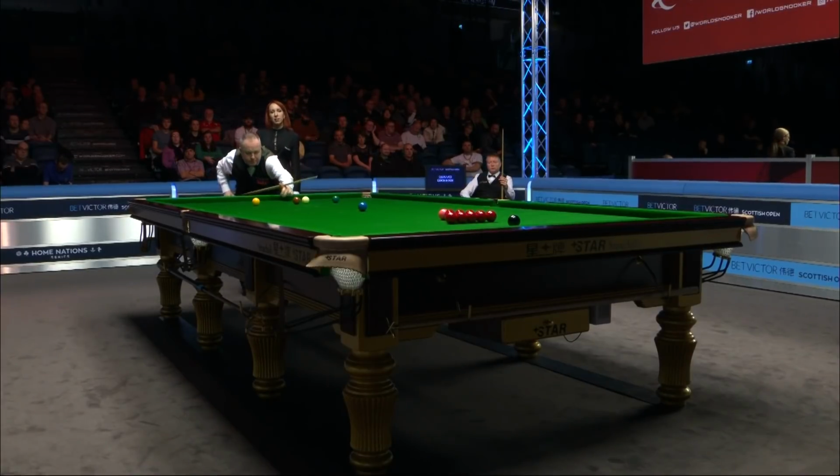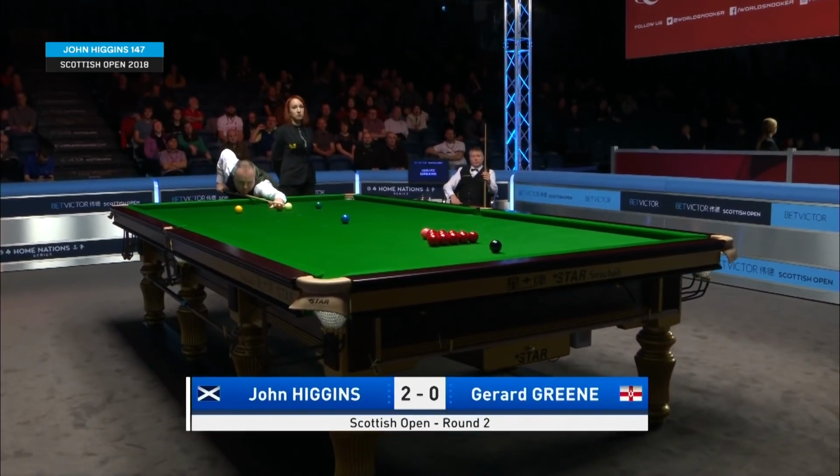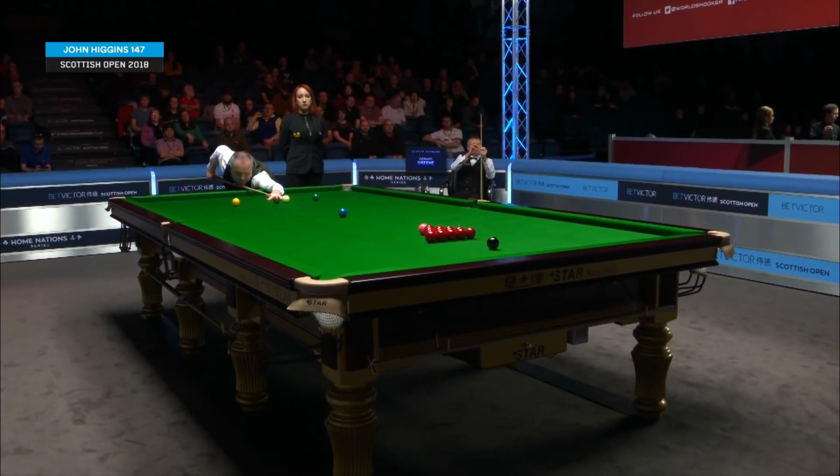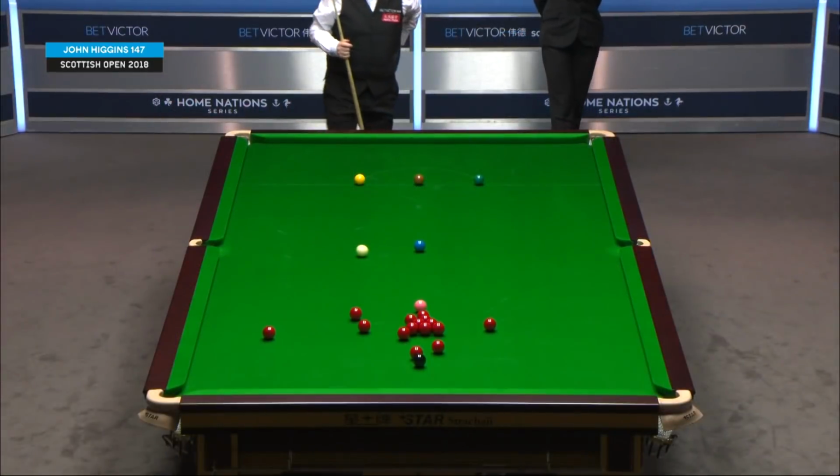Thank you. Third frame, John Higgins to break. John Higgins leads Gerard Greene 2-0 here in Glasgow, and he's played well so far. He made a last red to black clearance to win the first frame. He made a crisp 83 in the second.